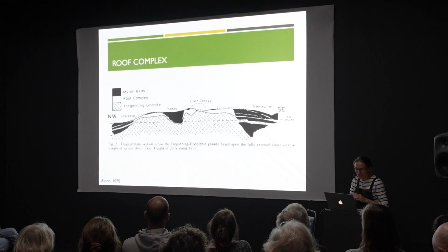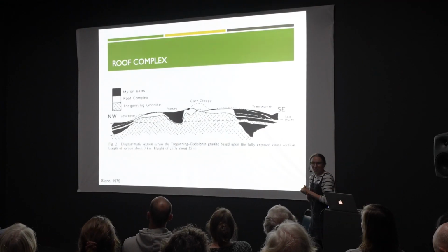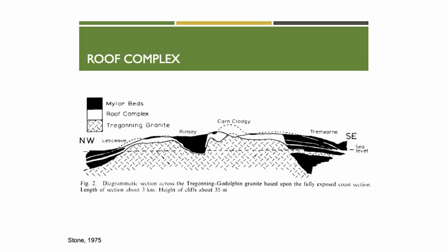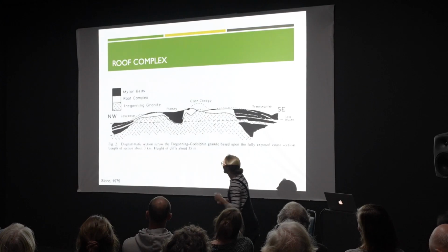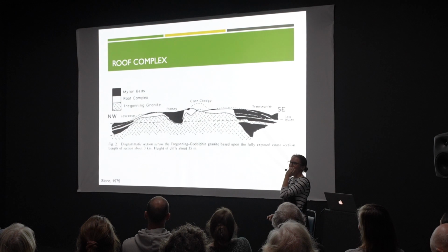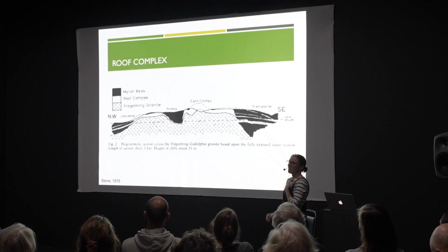And then Maurice Stone did one of these cross-sections. Did you share this yesterday, Ruth? No, I kept away from all this stuff. It's all right, I'm just checking. Yeah, sorry. That is one of my all-time favourites. Yeah, I agree. Ruth just said this is one of her favourite all-time cross-sections, and I also agree.